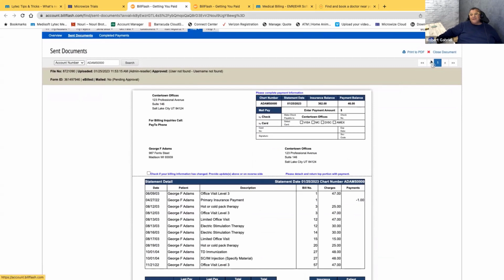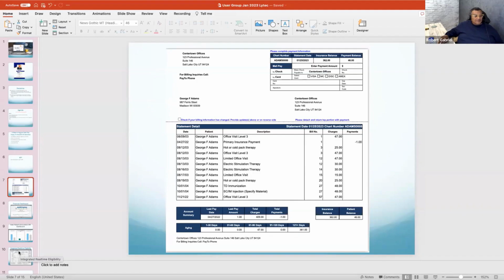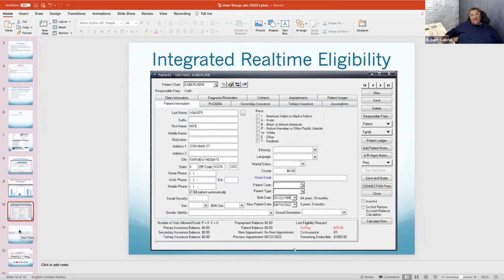And if Adam had multiple statements, maybe for the month of December and the month of November, you can scroll through the statements here. The next thing is the enhanced eligibility, or the eligibility that's built in. We talked about that already.